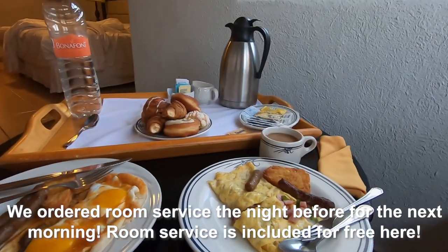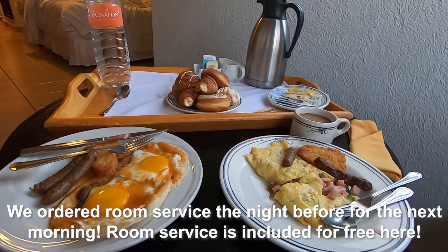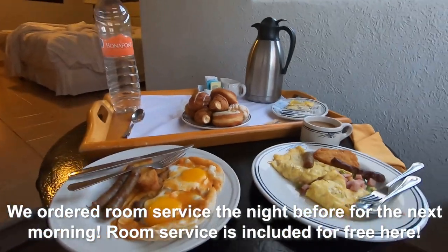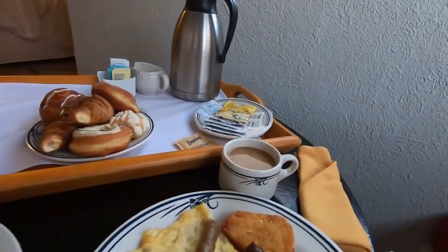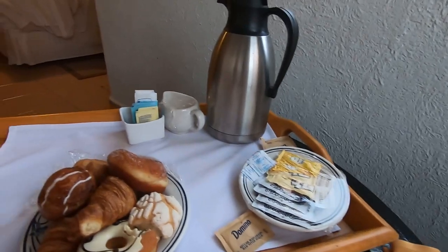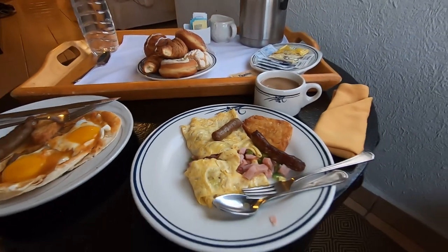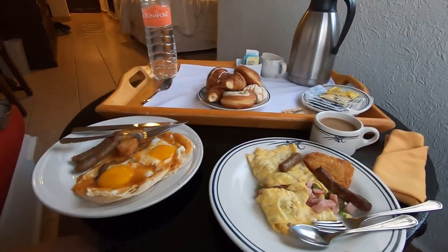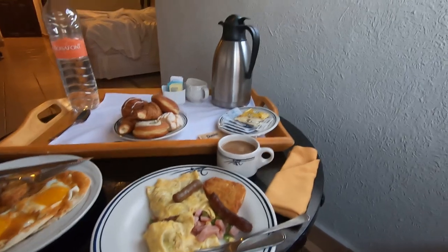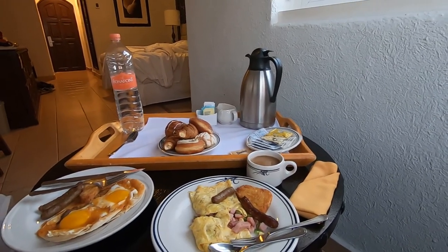At the Caribe Solaris Cancun, you can go to the buffet, or you can have room service delivered to you. So, it saves you a lot of time. Looks all right. Tastes decent. So you can have it delivered for room service, and it is included.